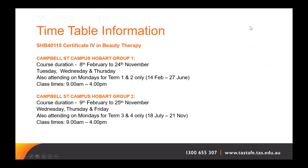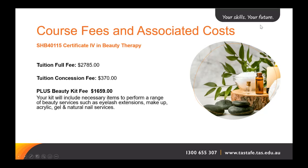Group two at Campbell Street. Duration of the course is the 9th of February to the 25th of November. It's held on Wednesday, Thursday and Friday. And you'll also attend on a Monday for term three and four. Again, the class times are the same from 9 a.m. till 4 p.m.